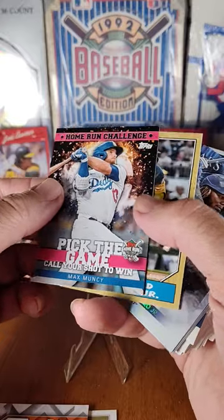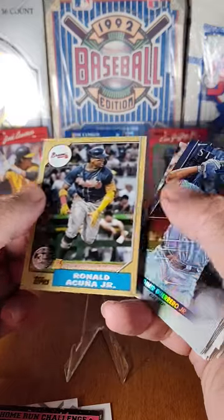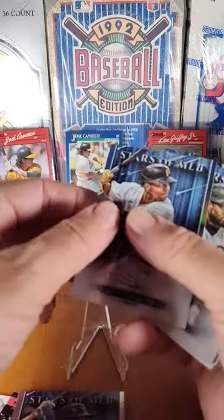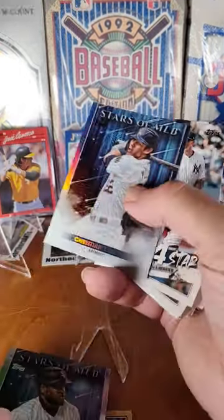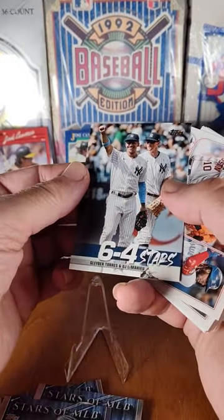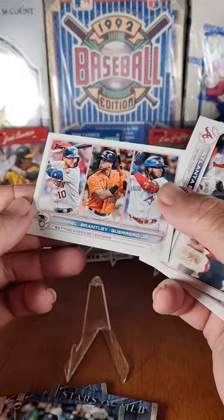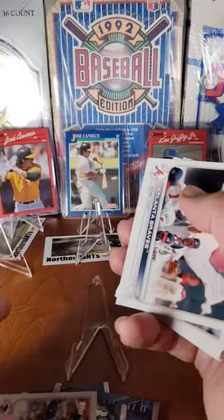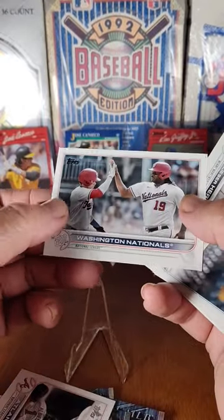Okay, let's see what we got. Home run challenge, which would be expired. Ronald Jr. We got Stars of the MLB. Six of four stars. Got. I hope my lighting's good. I can't really see it very well on the screen. The Atlanta Braves. Washington Nationals.